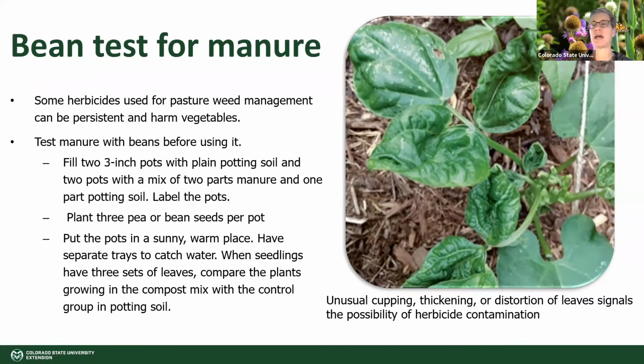If the leaves look nice, like these bottom leaves, those were the leaves put out from the seedling before it really started taking up things from the soil. So if you have nice, normal looking beans, then you can use that manure. That's a way to test for herbicide persistence, even without a fancy test. Because if you put manure with herbicide down, it's going to take a few years before it will break down in your garden in order for you to be able to use that.